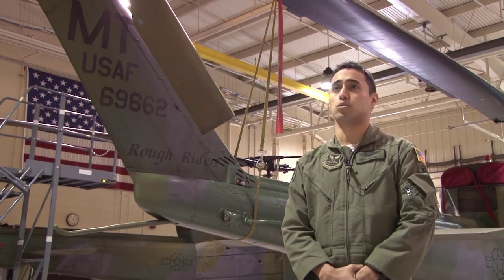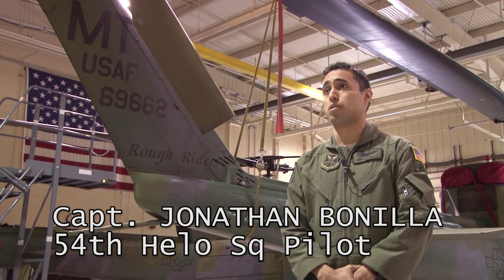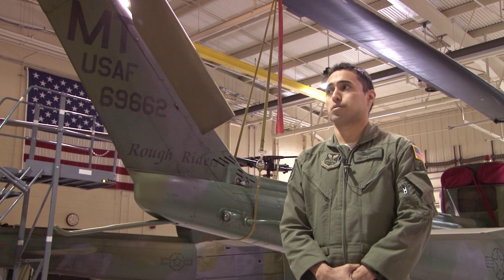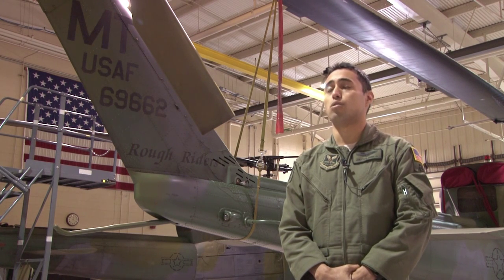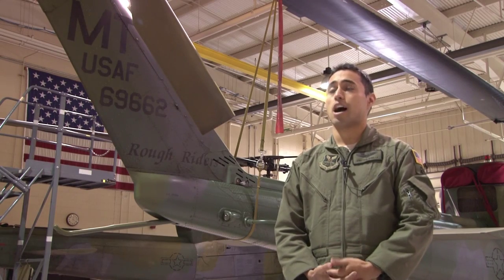Whenever you're attempting to land, the snow picks up and it just completely blocks your field of view, which essentially leaves you guys with no visual cues as to how fast you're going or how high you are and that kind of stuff.